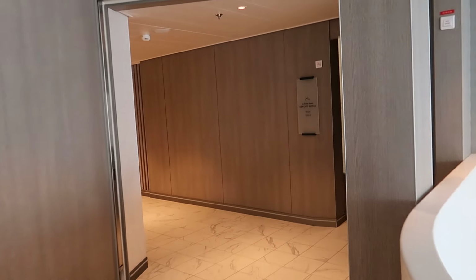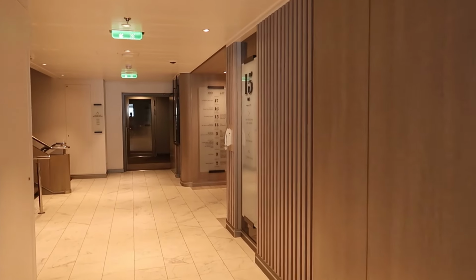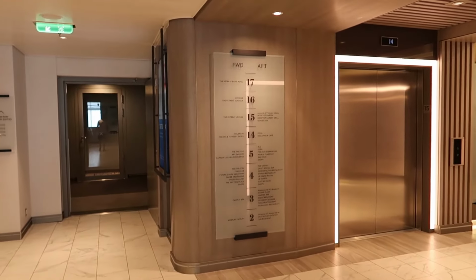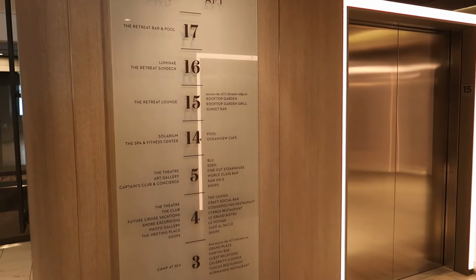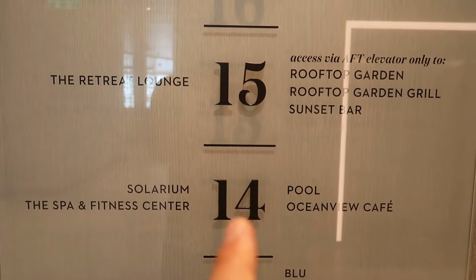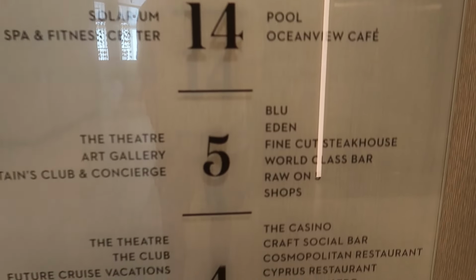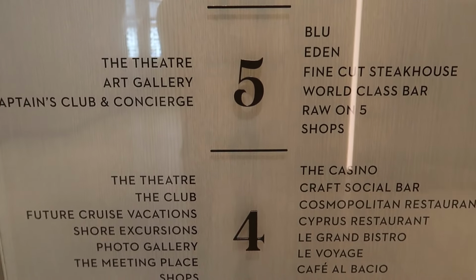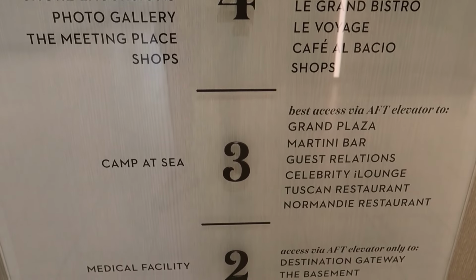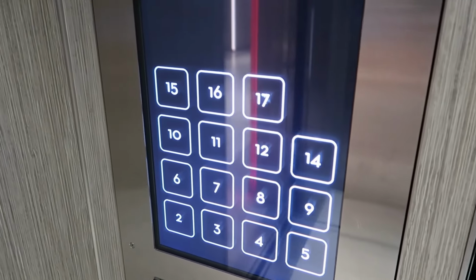And that does it for the upper decks of the ship here. So we're gonna head down to the lower decks and check out some of the offerings down there, the food offerings, the entertainment offerings. So we'll take a look here to see what we're in store for. So we just finished up with 14, 15, 16, 17. Now we're gonna head down to number 5. We'll check out the theater, all the different restaurants, and all the different offerings that you can find down on the lower decks. And then check out this high-tech elevator here too.